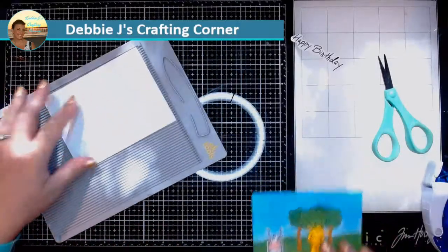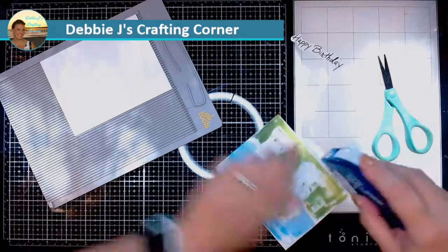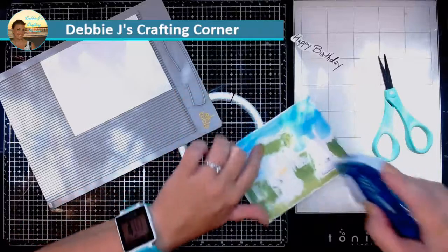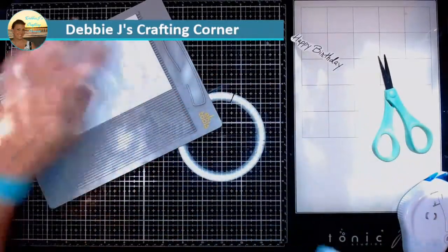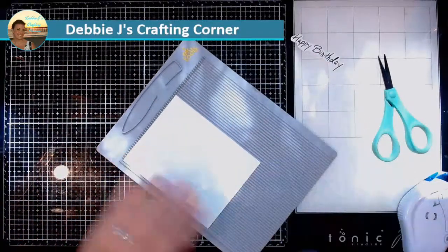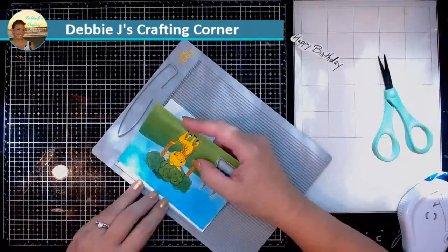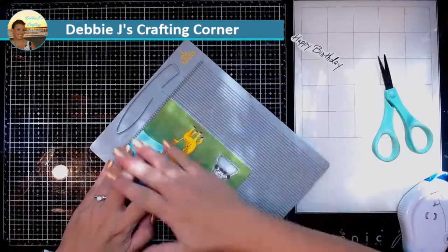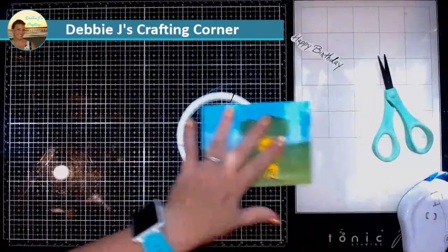Okay, so I'm going to be putting this down on a white card base using my dot liner adhesive. And I'm going to use my scoreboard just to help me get this lined up right, because if you've watched any of my videos, you know I have trouble getting these things on there straight sometimes. So I'm going to just brush it up against the edge. And yay, it went on there straight.